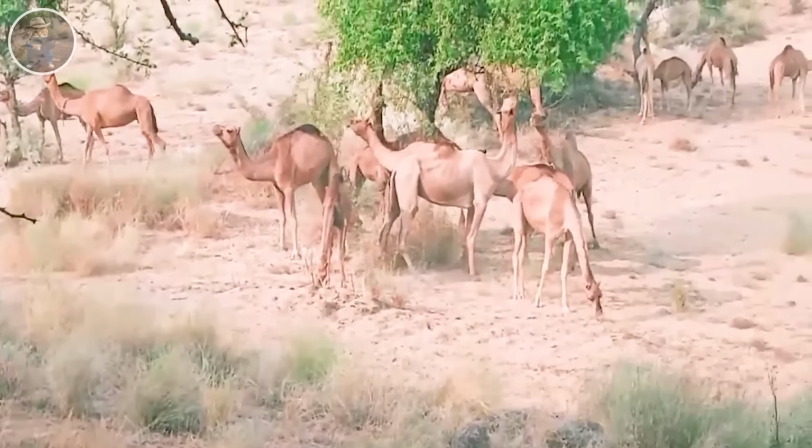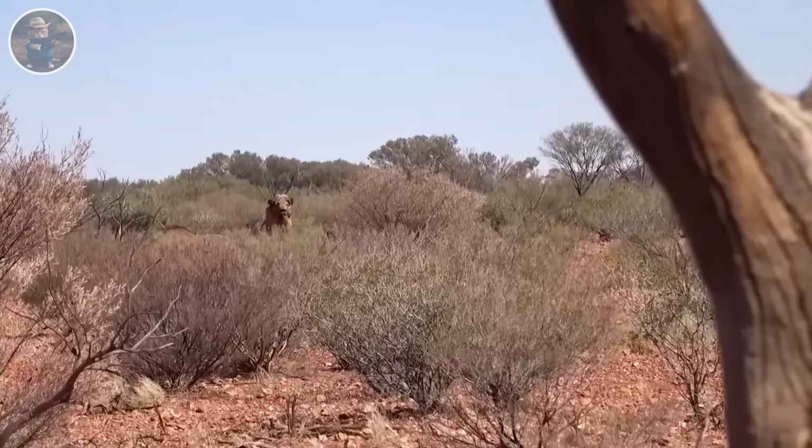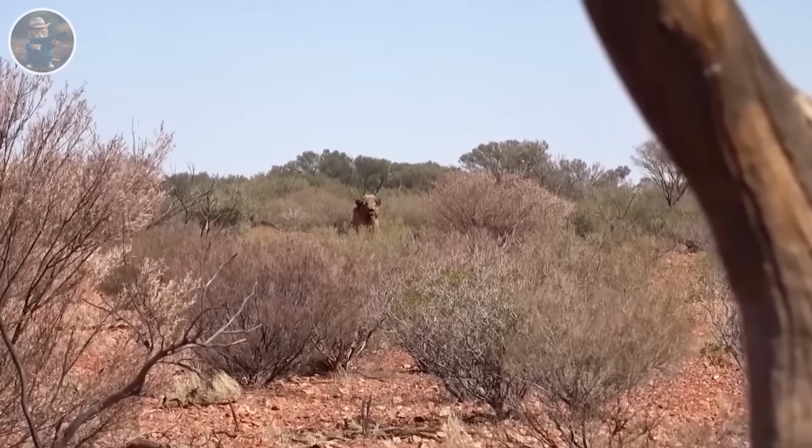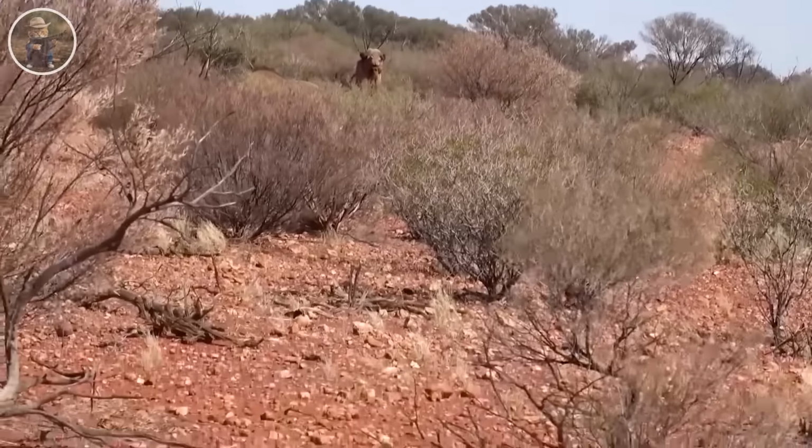To solve this problem, the Australian government had to change its camel population management policy. In 1988, a key decision was made, paving the way for camel hunting to control the population. Before that, camels were considered national property and hunting was prohibited. However, with the sudden increase, the government has adjusted policies to control the situation.